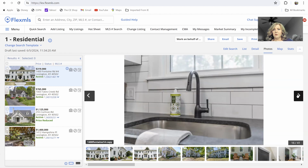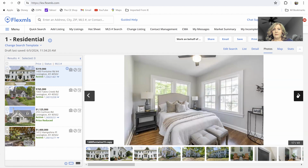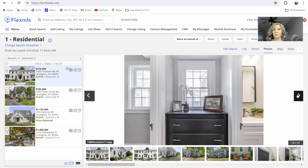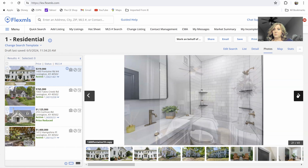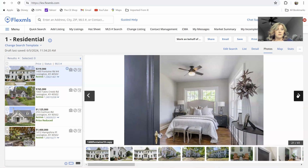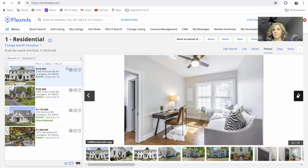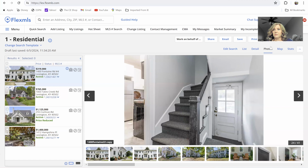800 square feet. So, if you're just trying to get into the housing market and you want to be closer to the downtown area without actually being downtown, this would be a great opportunity. Houses in this area, condos, they never lose value, really. I mean, unless something happens to them, but typically if they're updated and kept up, they will always increase in value. It does have a washer and dryer on site. So that's the first one that we wanted to look at, a condo.